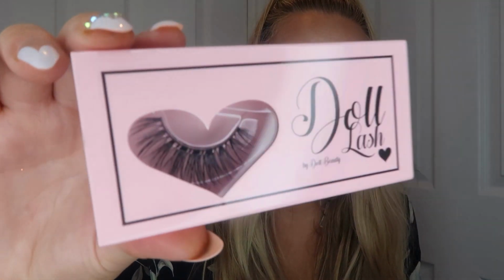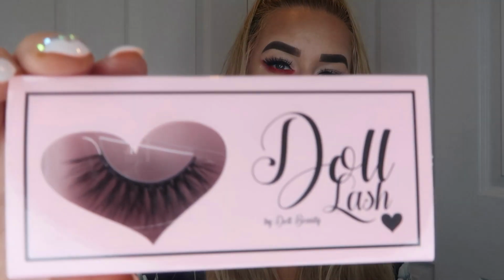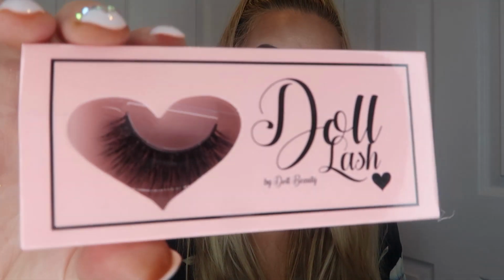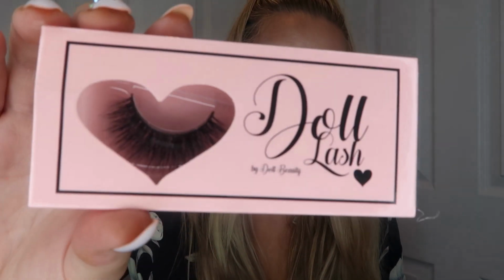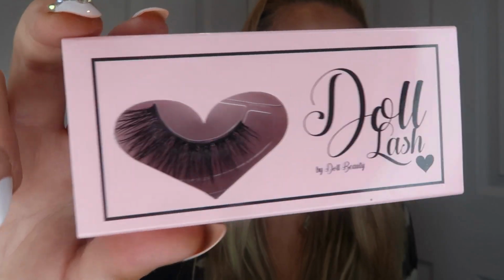These are the Aurora lashes, super pretty style. Then I got the Eva, which these are just one of my classic Doll Beauty faves. There is the Arabella lashes, which I quite like. Wow. There is, these ones look so pretty, the Frankie lash. These look super fluffy. And then last but not least, Farrah. Wow.